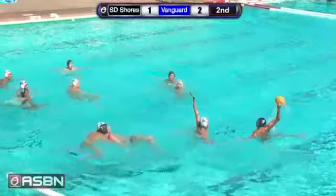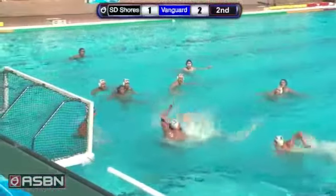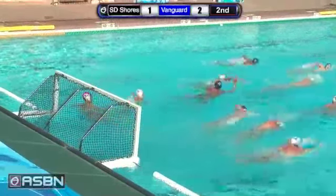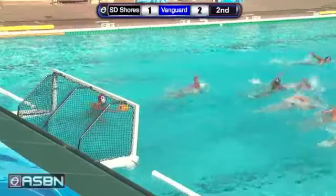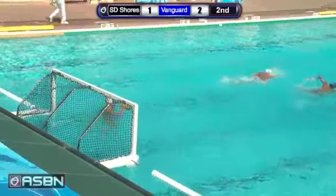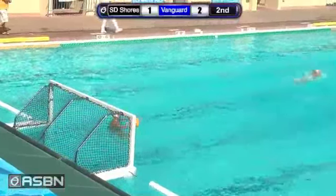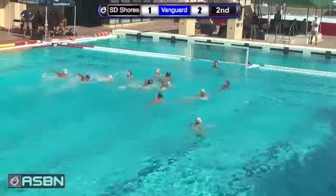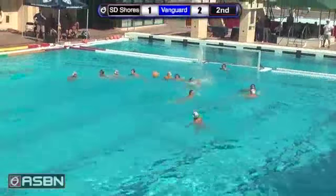There's Vanguard now. Domke on the move. Looks inside. Great entry pass. Great turn. Big save. Chun knocks that back. Everything was good, but the save was better. Andrew Chun just able to come around and lean left to take that shot away. 5 minutes to go.